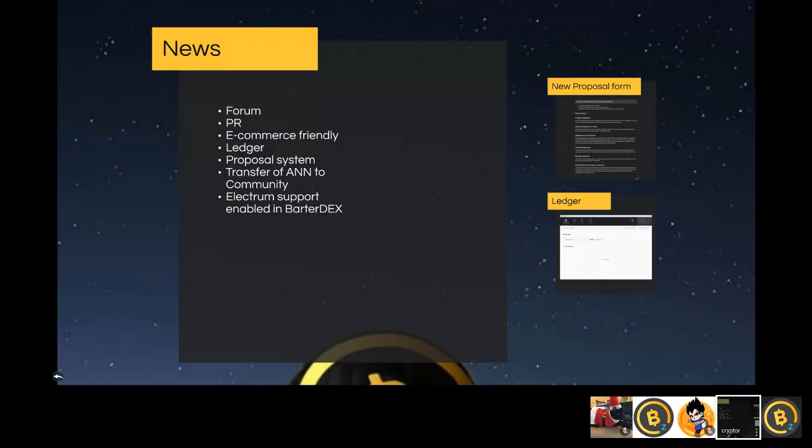And if you add a coin, if you've ever used it, you have two modes. As last time I've seen it, it's native mode, which basically means you run your own node locally, kind of like running the wallet itself, or Electrum mode, where it connects directly to the Electrum server. So it's kind of like using a light wallet. You don't have to run your own node, and you can interact and start using the BarterDEX platform.